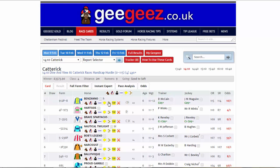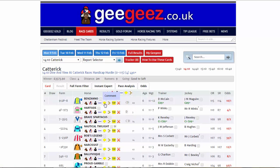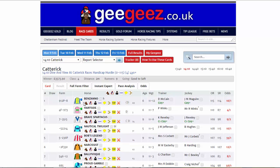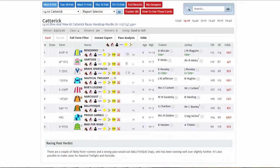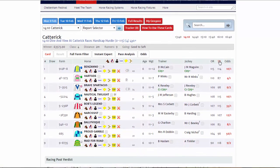There's also information on each horse's breeding. You get the Racing Post comment, I believe that's from their database, including their Spotlight write-ups. You can have a look at that. And you get these little figures here which give an indication of trainers that are in form at the course and in general, and the same with jockeys. There are also some speed ratings as well, but I won't focus on those too much.